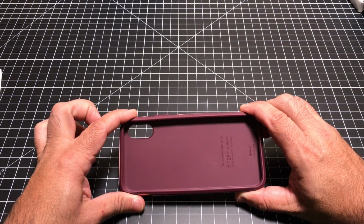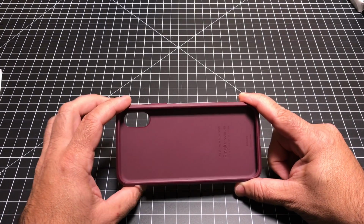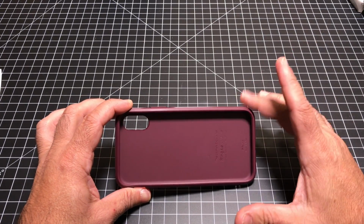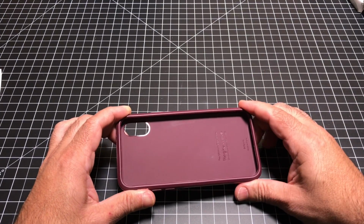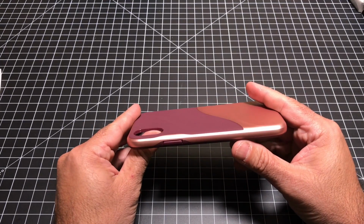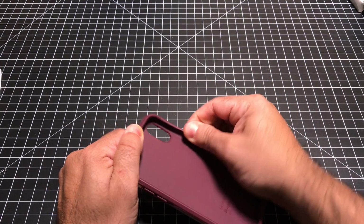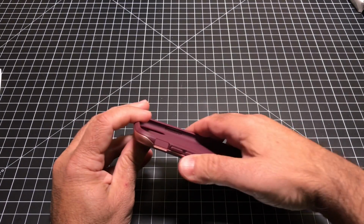You do have, again, very difficult to crush sides. I like doing the side test because typically when you drop your phone, it's going to hit on the side, so how much it can sustain impact is important to me. Cutouts, as you can see right there, camera cutout as well, and it's thick.